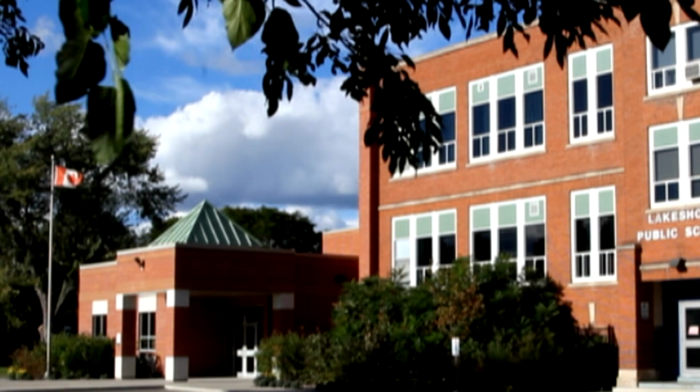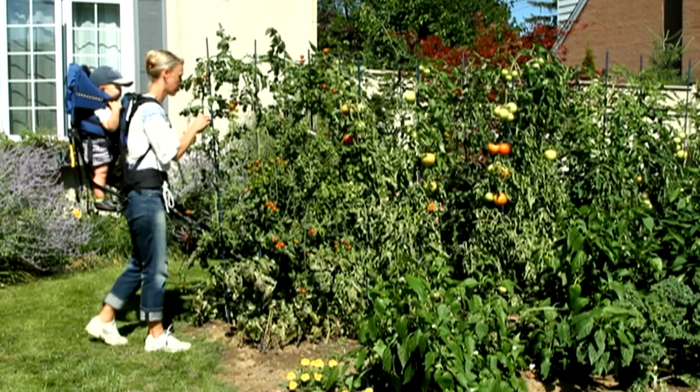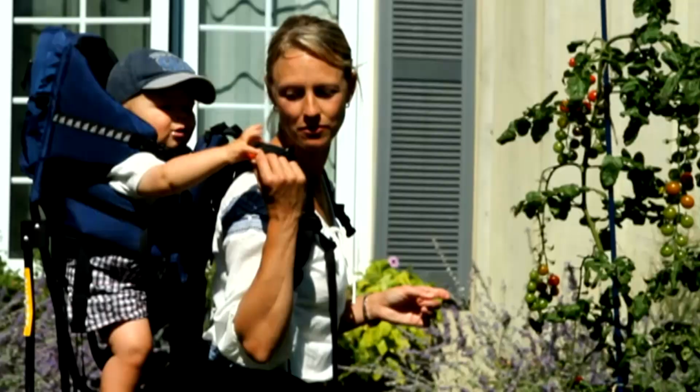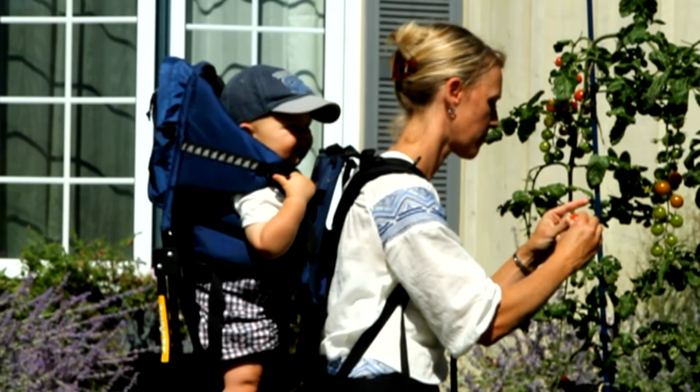At this public school. We just happened to chance on a woman who had put a very gorgeous vegetable garden on her front lawn, and she has a child on her back in a backpack, and she's picking the cherry tomatoes, biting them in half, and giving them to her little boy who's in the back, who's just devouring them. It was just wonderful to see this trend of you're growing vegetables in your front yard.